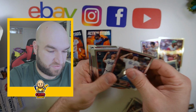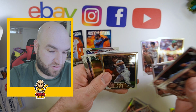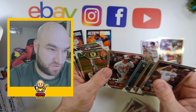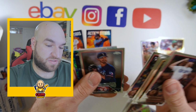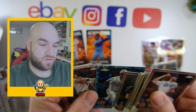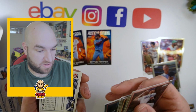Okay, so we got Dustin May, Bobby Miller, Ronnie Grossman, Seth Lugo, Yuri Perez, Joey Ortiz, JP Sears, Zach Weiss, Jake Odorizzi, nice, Kyle Farmer. So we got a blue prismatic, I think. What is this?